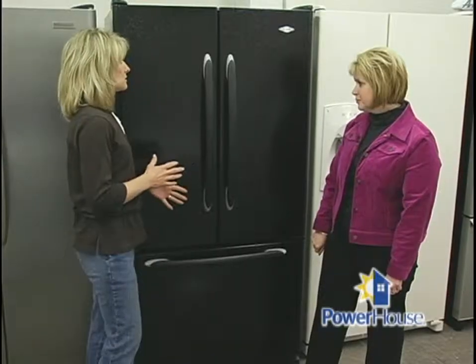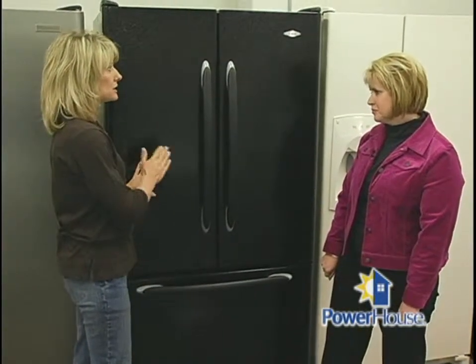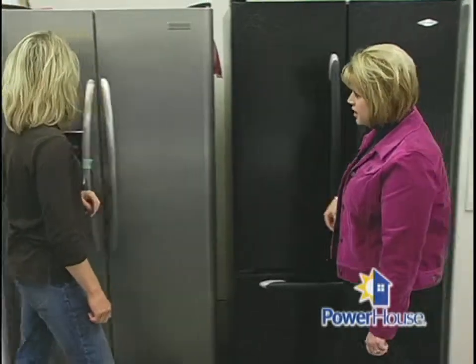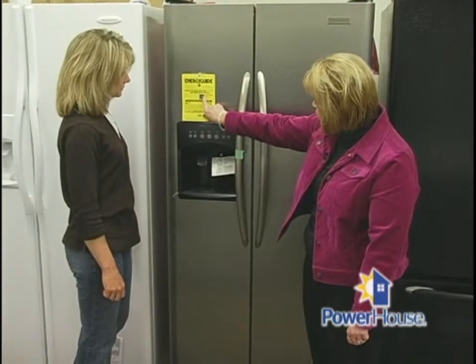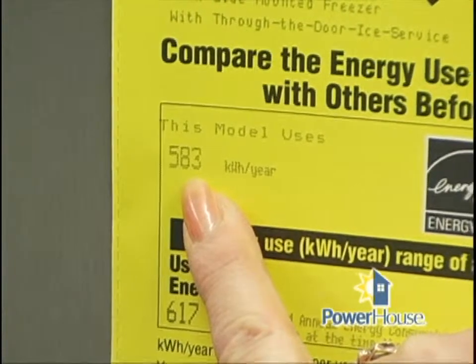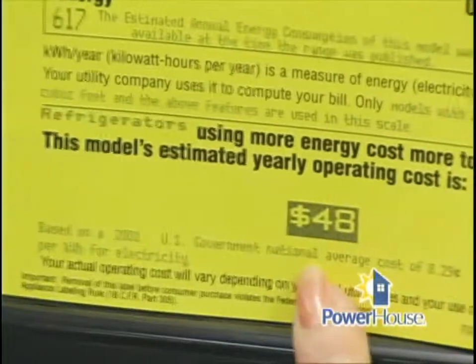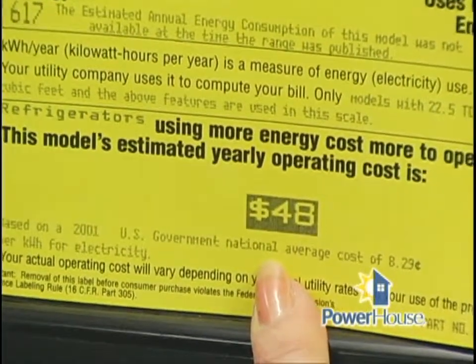And you know, here on Powerhouse, we're always talking about energy efficiency. When I'm shopping for a refrigerator, how can I tell which ones are more energy efficient than others? Typically, all refrigerators are required to have an energy guide. I know on this one, this is an Energy Star compliant refrigerator. It does have the Energy Star logo, and it does show kilowatts per year. This model only uses 583 kilowatts per year, and it also is only costing the consumer $48 a year to operate. It's very efficient.